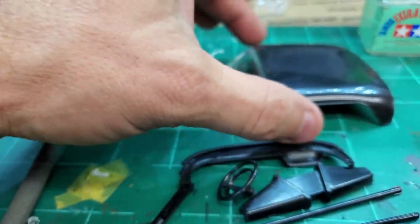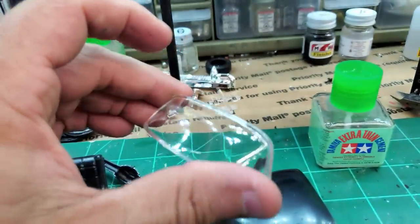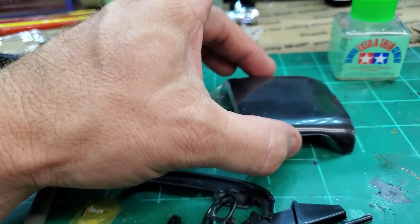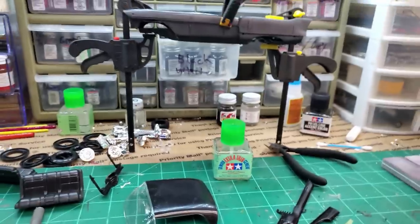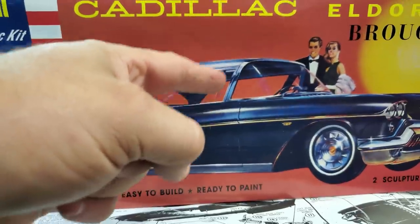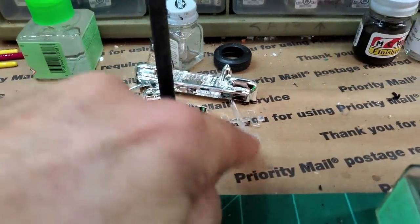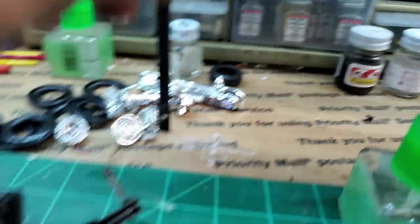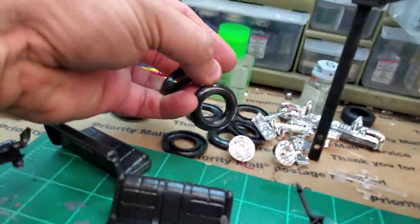I'll have to then just bare metal foil, which is a really nice raised edge on the window. I'll bare metal foil that window. And that's what your roof attaches to. It's kind of peculiar. Also, these little quarter windows or whatever vent windows are still on the tree. I left them on there. They're right here. So that's those.